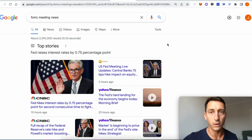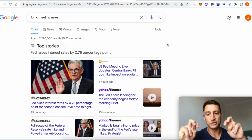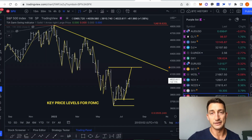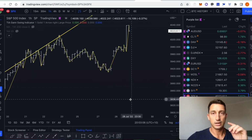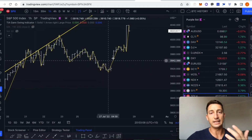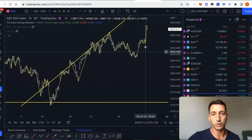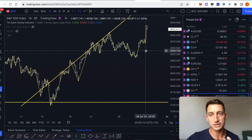So if you're trying to figure out why this is all happening on bad news, no one was shocked by this, or at least the smart money wasn't shocked by this. They front ran it, and you can see that on the hourly chart with the trend increasing as we're coming into that news event, and then the market basically just pumps from that point. So that's what has gone on over the last 24 hours.